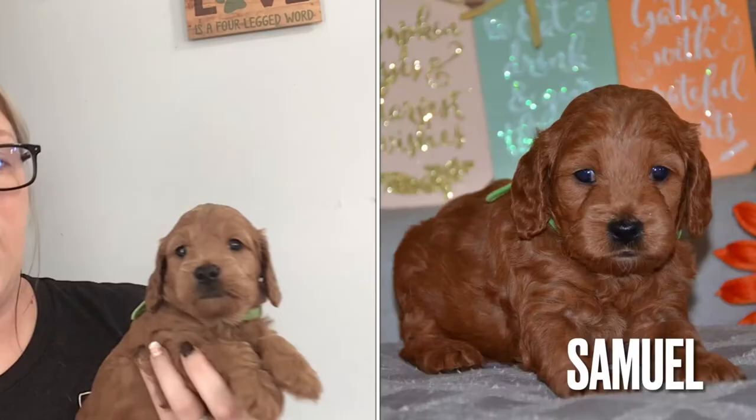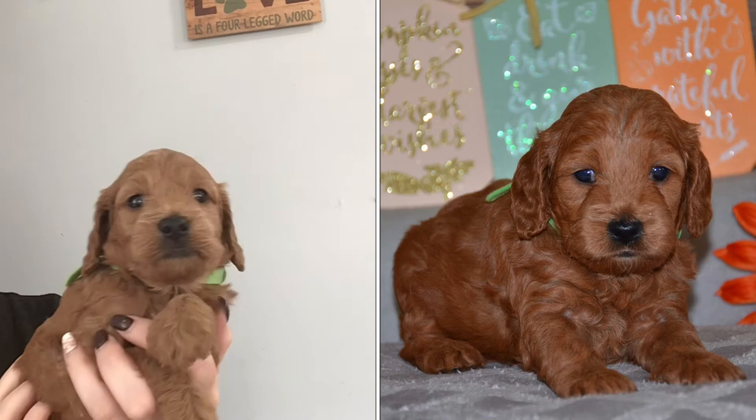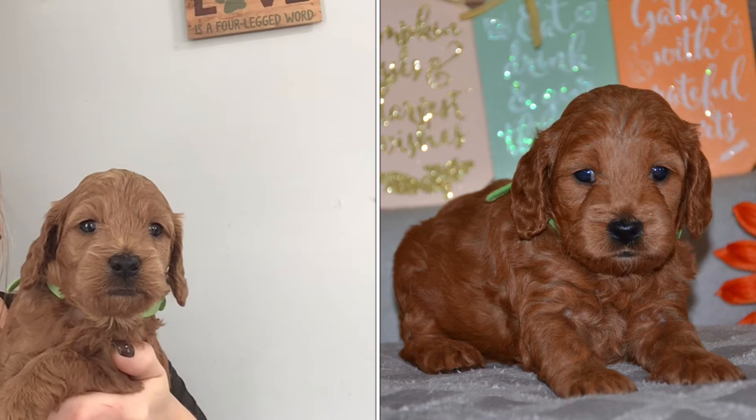This is Samuel, green collar Samuel. These guys are a dark red. They may fade a little bit into a little bit lighter red, but they definitely are very dark, way darker than the girls. They are also a little bigger than the girls. They're probably about a half a pound bigger, but they are still super cute.